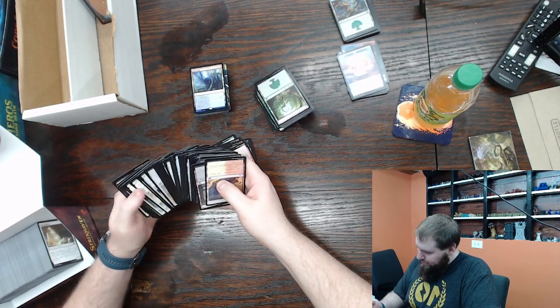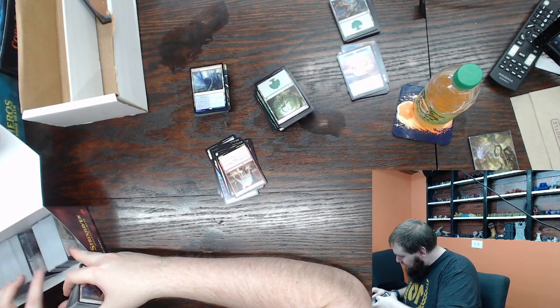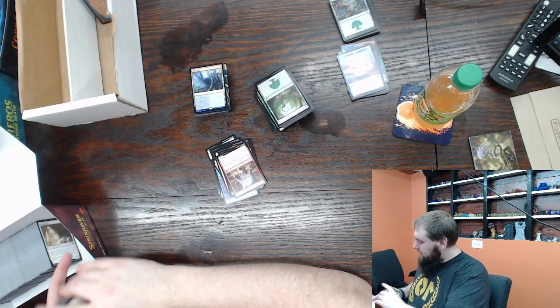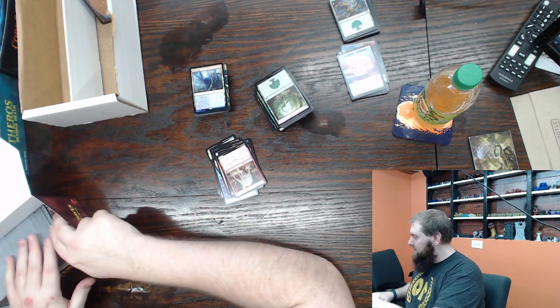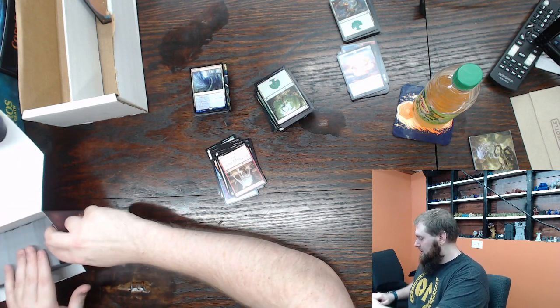Oh, wait, these are all sorted. I did sort them, didn't I? Did I sort all of them? Oh. Well, okay, so I didn't sort one box, but I sorted everything else. So this is nice. So does that mean? Okay.